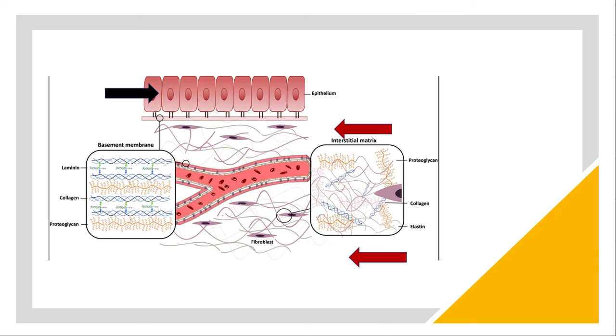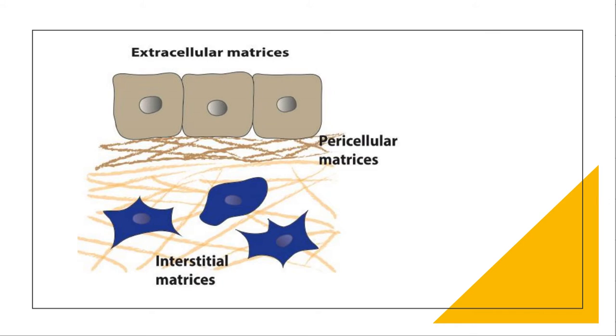The extracellular matrix is constantly being remodeled. Its synthesis and degradation accompany morphogenesis, wound healing, chronic fibrosis, and tumor invasion and metastasis. Extracellular matrix occurs in 2 basic forms: interstitial matrix, shown by red arrows, and basement membrane, shown by the black arrow.